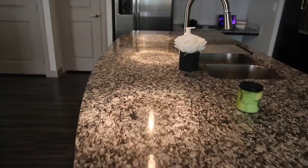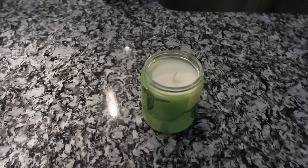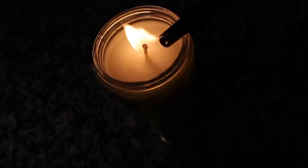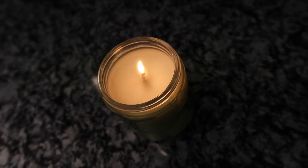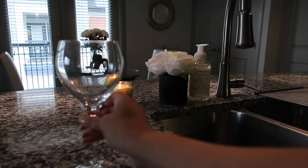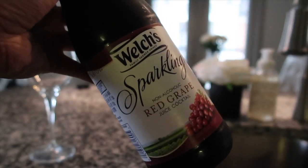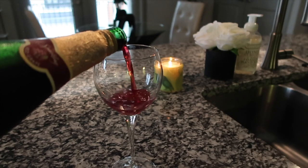Now that everything is nice and clean, I'm gonna light my Bath & Body Works Island Margarita candle because it smells so good and it just pretty much sets the mood for the evening. And why not pour myself a glass of bubbly? Oops, I mean, it's not bubbly. It's Welch's. I'm not that much of a drinker.